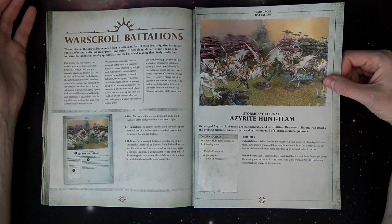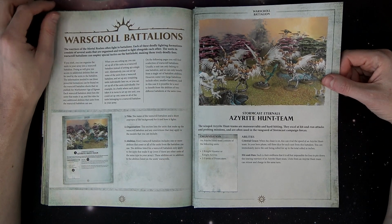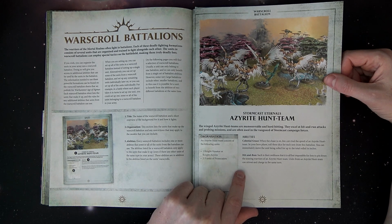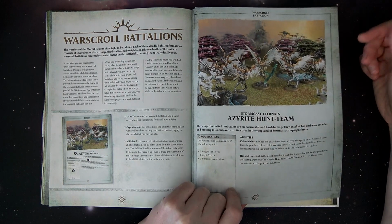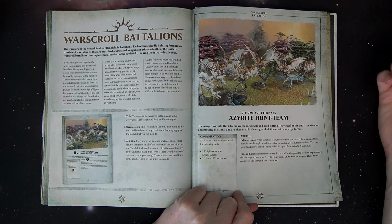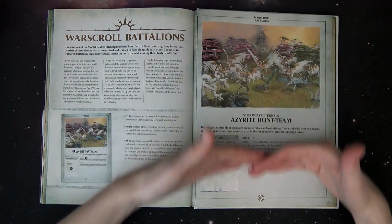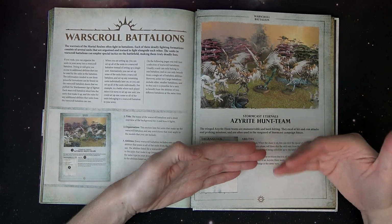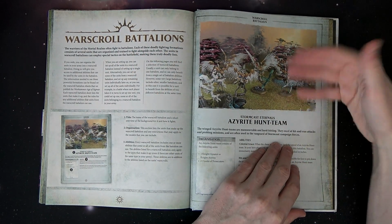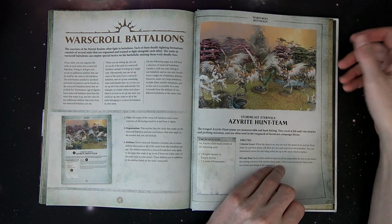The orcs can do it, and they can get stuck in pretty quick. These guys being able to shoot and move fast is a pretty good ability right there. Hit and run: units from this hunt team can retreat and charge in the same turn, which normally you don't really see happening. Remember, retreat in Age of Sigmar is something you can just do. You don't have to test for it, as long as you can move all your models 3 inches away from an enemy. Even if you're within half an inch, you're in combat, but you're never locked in combat. You can just leave. There's no detractor to doing it, no getting hit in the back or anything like that.